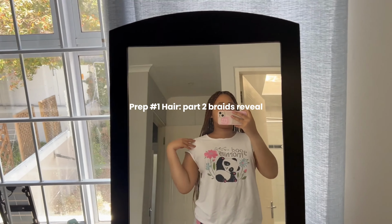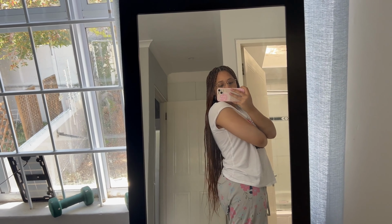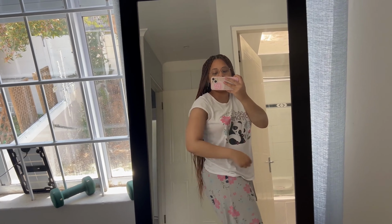Hello everybody. It's the next day after I got my hair done. I said I need to show you another look. This is a close-up. This time it's very long. She's long. I will probably keep these in until March, when I come back home for the Easter break.